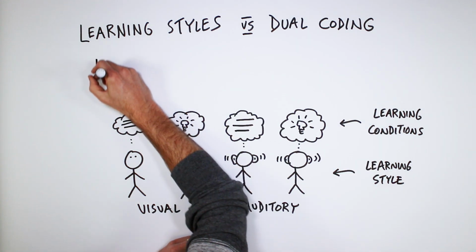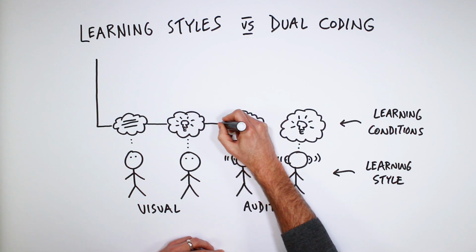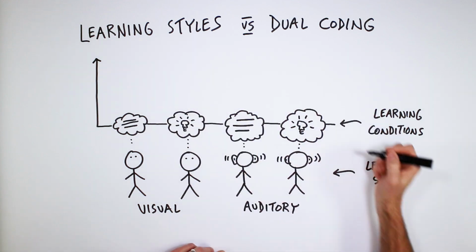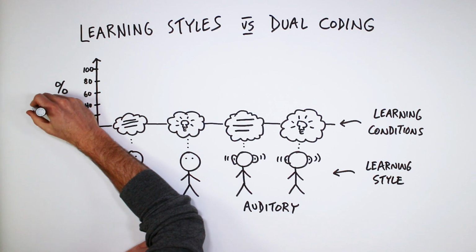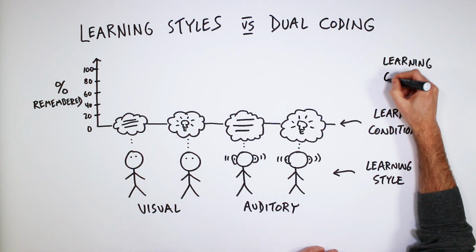And then after hearing and processing 20 different statements, they were quizzed to see if they could recall specific details from each scenario as a way of tracking what percent of that information they were able to remember. So what we're getting at here is the learning outcome.